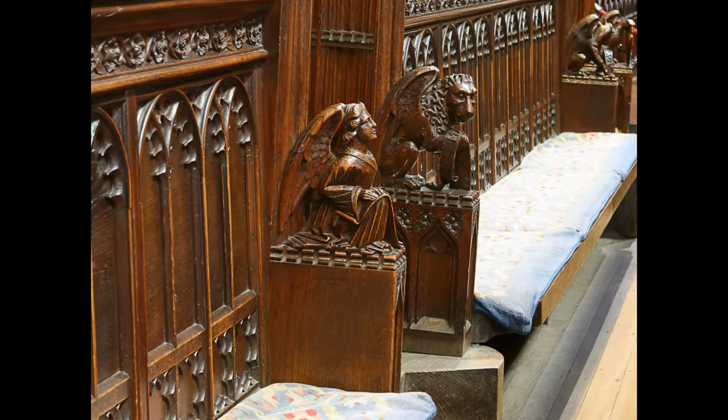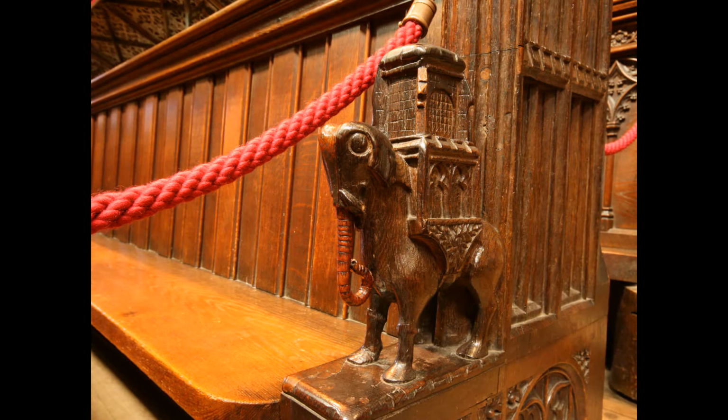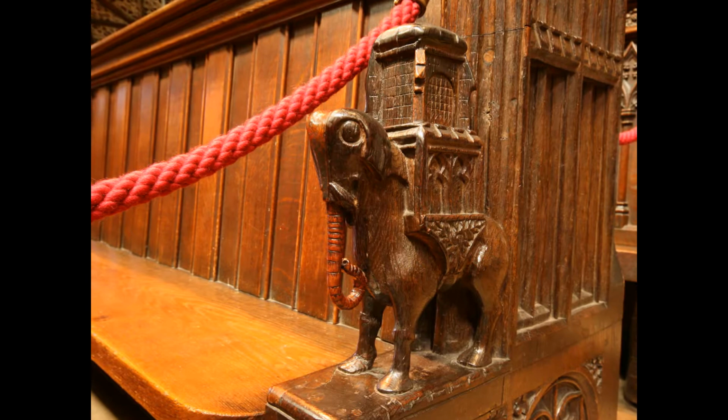The 14th century craftsmen had heard about elephants, but had never seen one. But the largest four-legged animal they knew was probably a horse. And this is why the elephant has horse's hooves and the strangest of heads. Note, though, this wasn't just a traveller's tale, for symbolically, the elephant represents the church bearing the world upon its back.